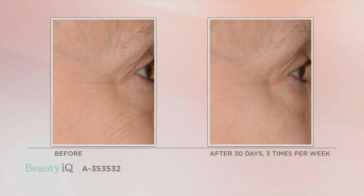Why? As you age, your skin, the upper stratum corneum, that's the upper layer of your skin, starts to thin out over time. So you have to give it the firmness back. This is clinically proven to help restore that firmness.